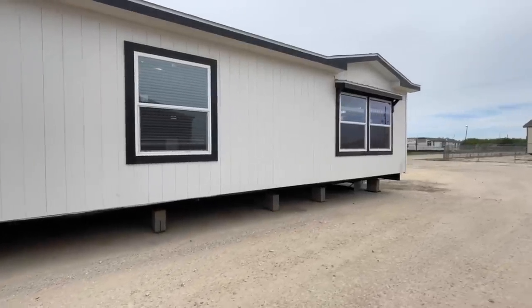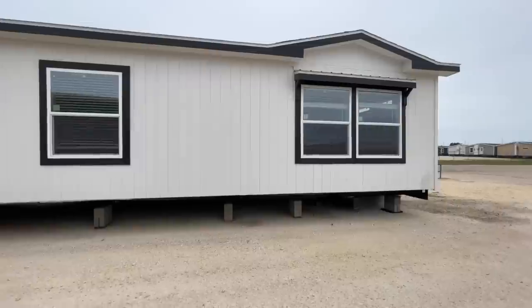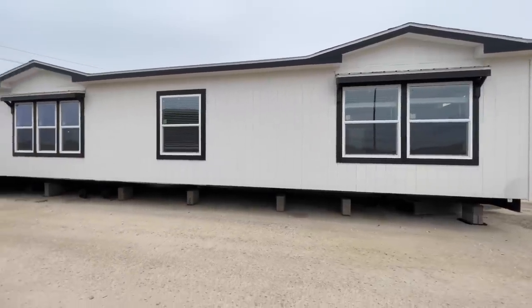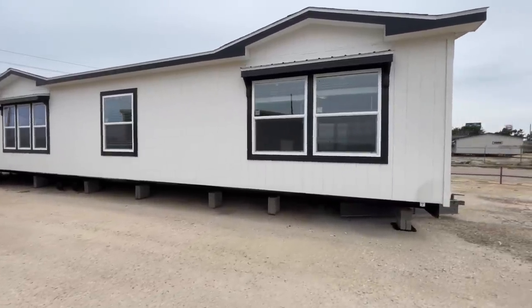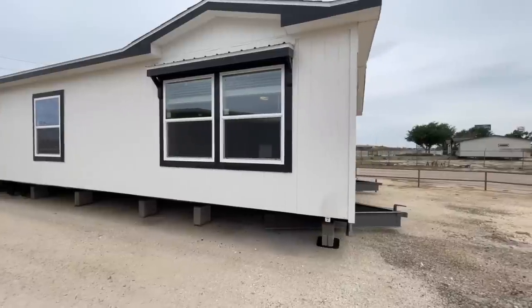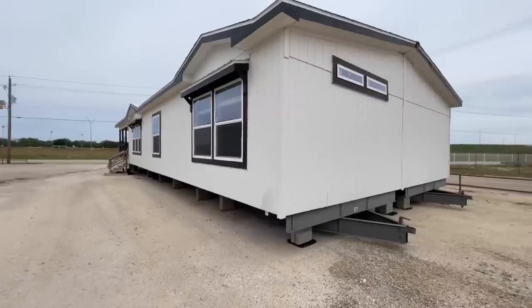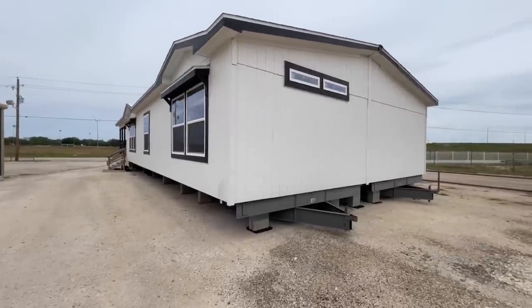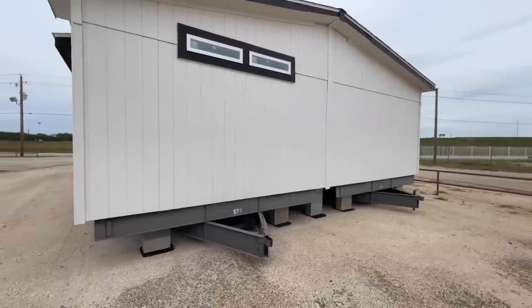Anyway, I've toured this home before. This was actually the first location I ever toured that had this similar home. Obviously it was known as the Southern Belle, and so it's a little sentimental to me. I thought it was the coolest thing ever when I first toured it, and even today I still think it is a super cool floor plan. I love this one, and it is a monster.